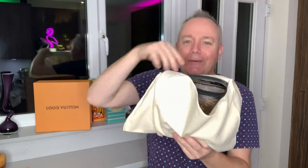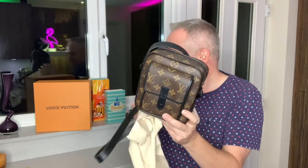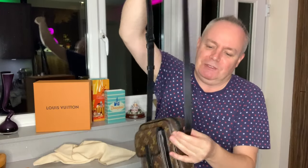Here we go. One of my friends, I showed him a picture, my friend Terry, he said he didn't like it, but I'm sure it'll grow on him. Oh, look, it's lush. Look how lovely it is.